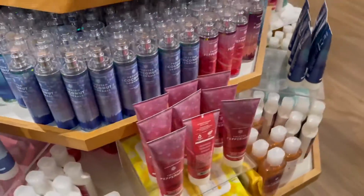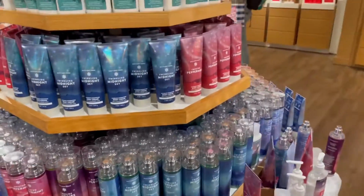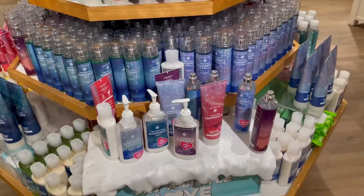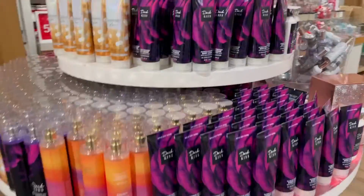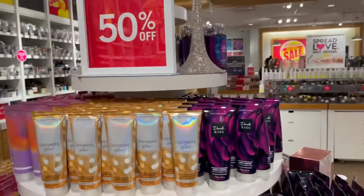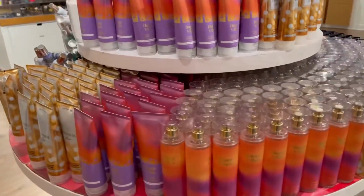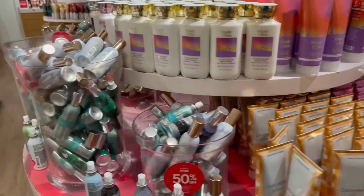Still the same stuff. Still $4.95. Can we just lower it down to 75%? Can we just do that? Is that too much to ask for? But moving on from this table, we're going to move on to another 50% off table that had more of the Dark Kiss, the Cashmere Glow, and the Happy Vibes, all for still 50% off. It's just not making sense. Let's just drop the price and it'll be gone.